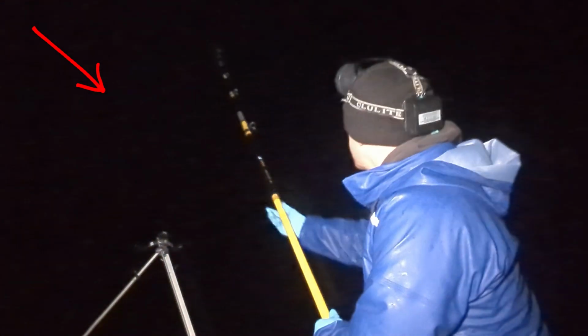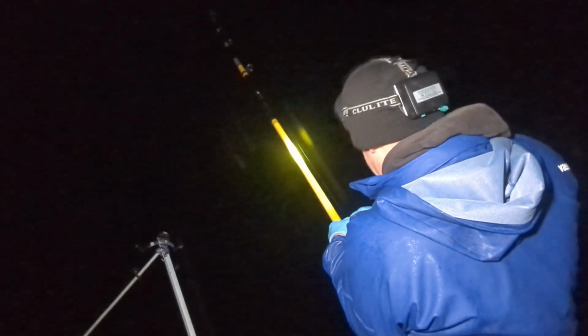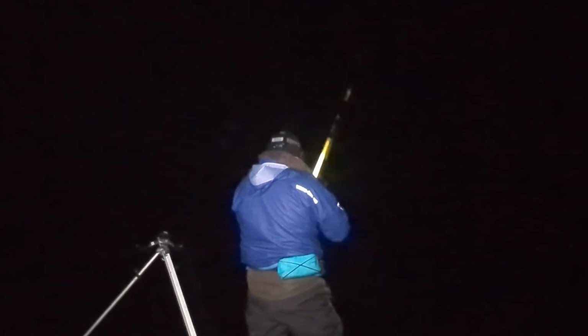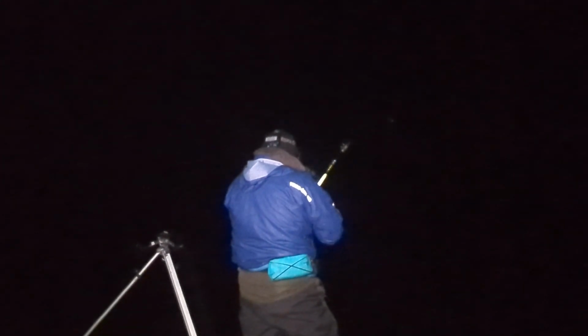Oh, hang on a minute, that's proper. Yeah, big fish on, guys, big fish on. This is a ray, I'm sure it is. I'm going to put my light on full so I can see what I'm doing. Right, take my time with this.